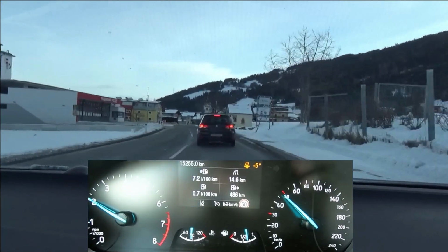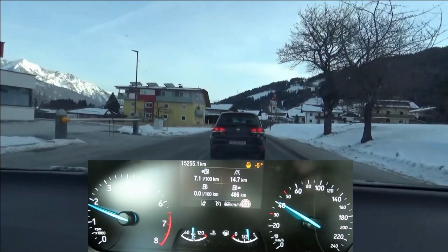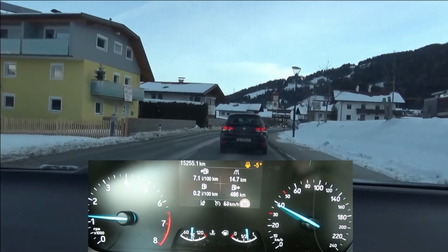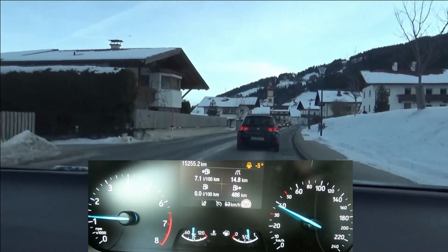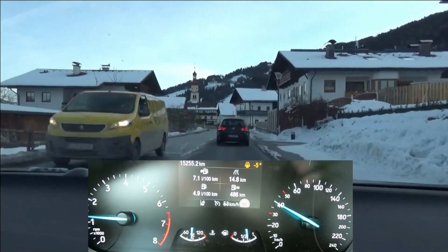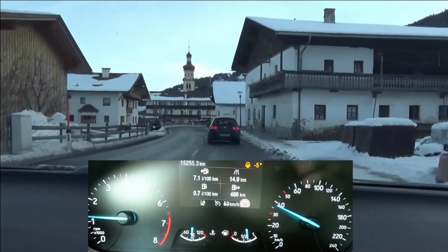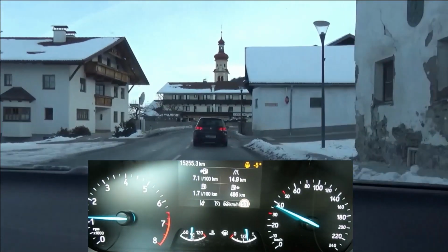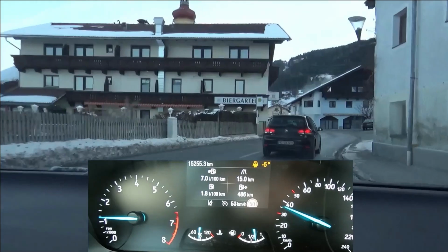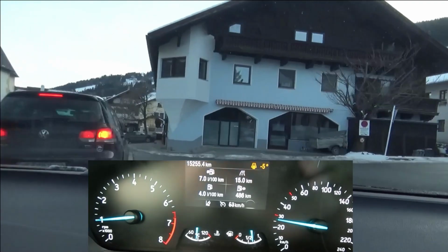Coming to the end of the hilly section now, and we see here 7.2 liters per 100 kilometers. You've seen on the hills on the way up, I slightly reduced the speed, and just when I reached the top, most of the times I shifted into the next gear, because for accelerating then we have enough power with the next gear, and so we could do this very efficiently. Now on the way down, I try to use the injection cutoff mode most of the time.